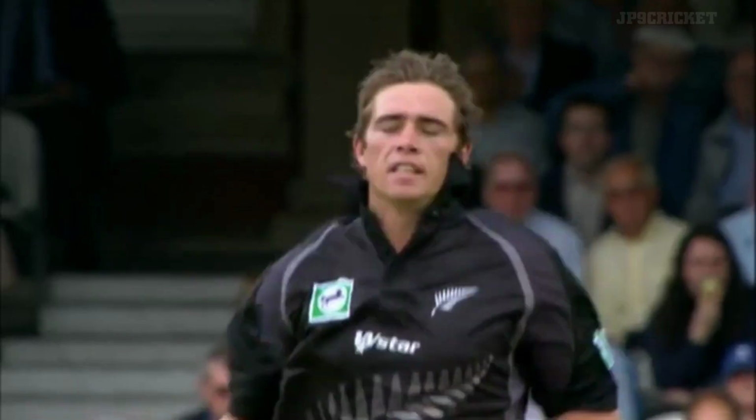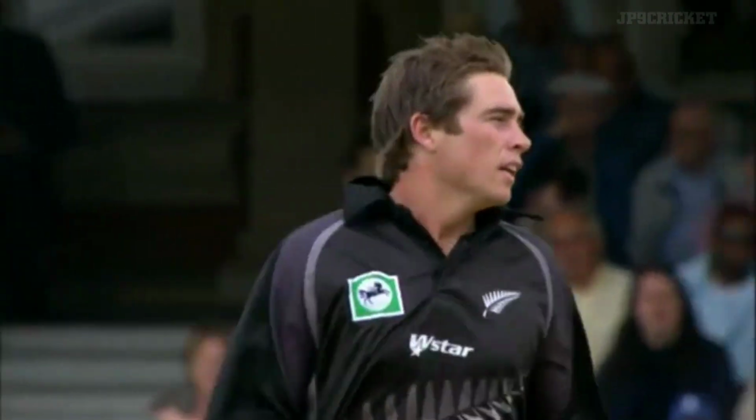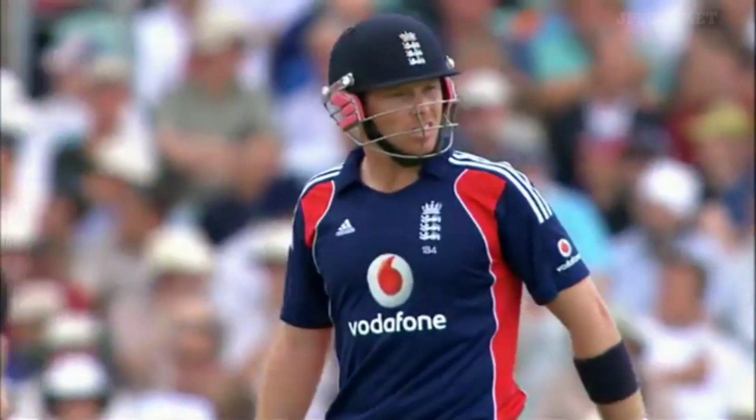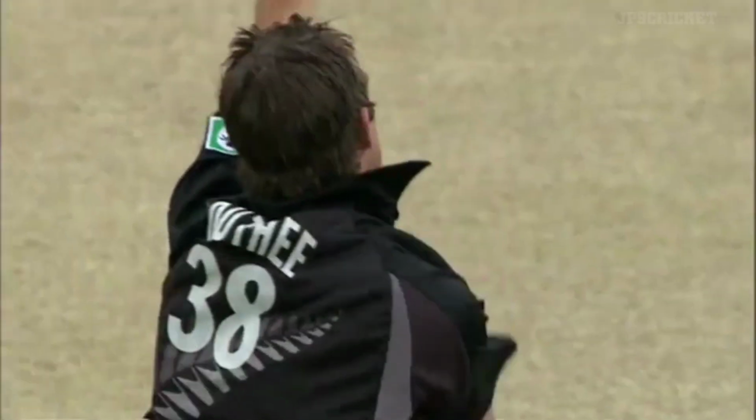Out. Trying to just guide it away, fine. A little bit of extra bounce for Tim Southee, and Brendan McCullum does the rest. Ian Bell falls short of his 50.